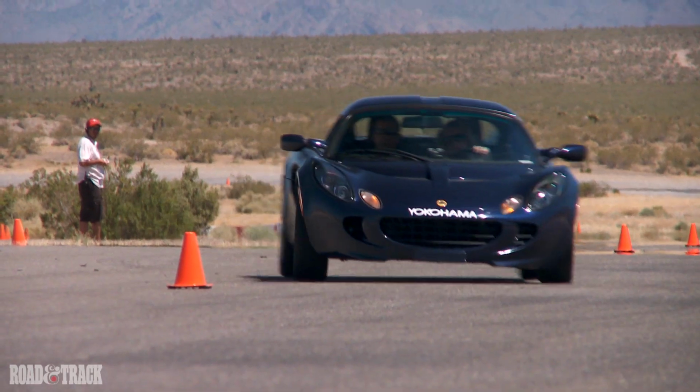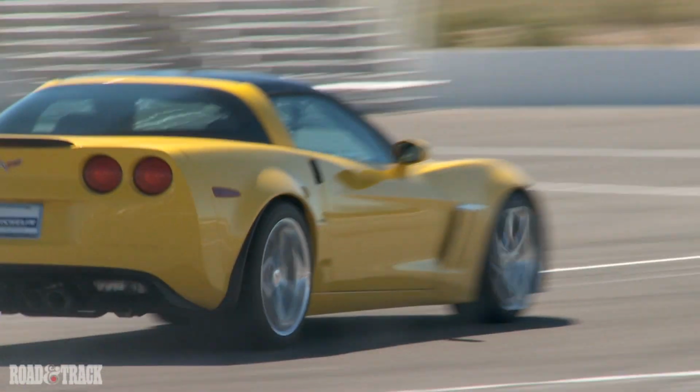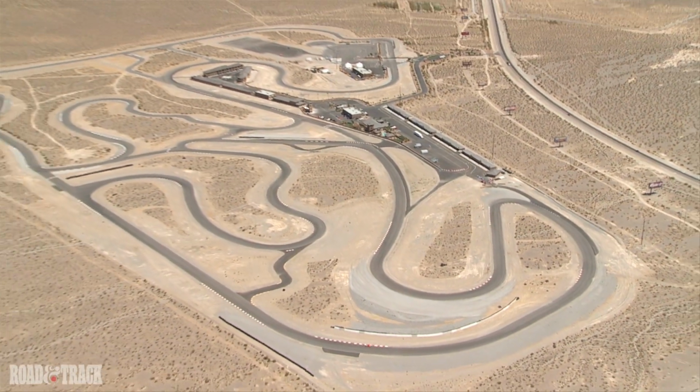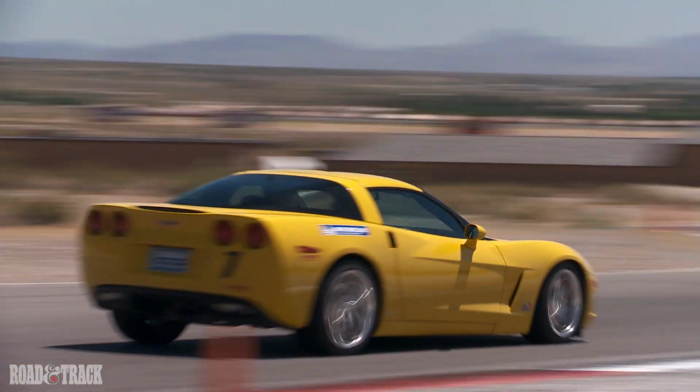Here's your opportunity to put a car through the slalom, the skid pad, and even wet threshold braking. All the dynamic tests you read about in Road and Track's comprehensive road tests. Only now, you're at the wheel. And after having the fun of these thrilling exercises, you'll get to lap the racetrack at speed yourself, putting your newfound skills to the test.